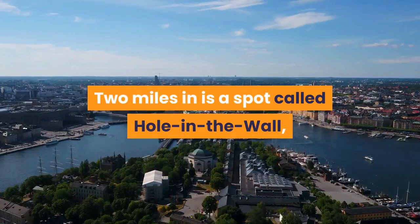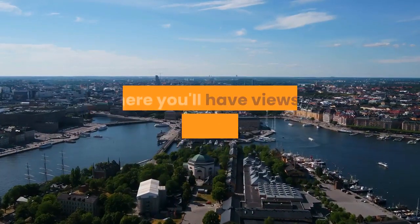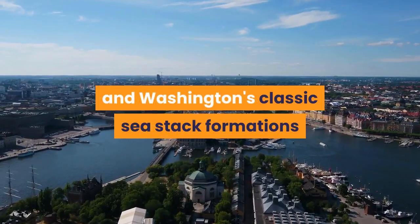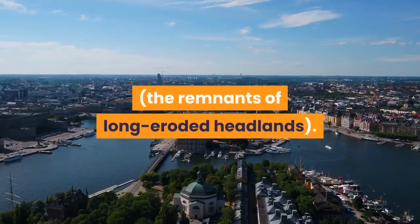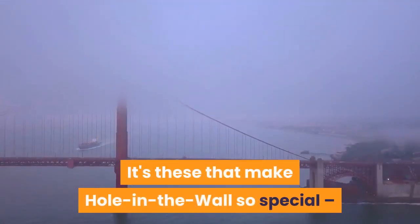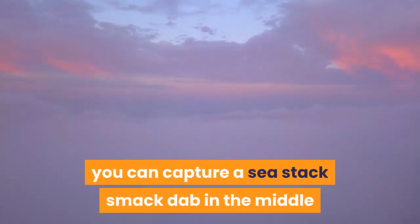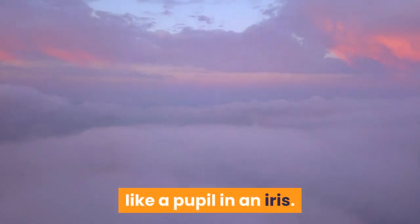Two miles in is a spot called Hole in the Wall, where you'll have views of islands off the shore and Washington's classic sea stack formations, the remnants of long eroded headlands. It's these that make Hole in the Wall so special. If you line up an archway carved in the headlands just right, you can capture a sea stack smack dab in the middle like a pupil in an iris.